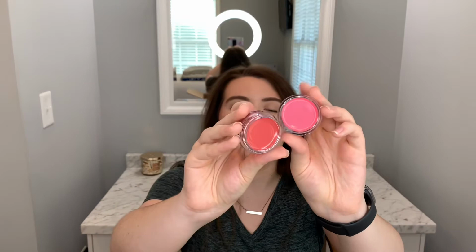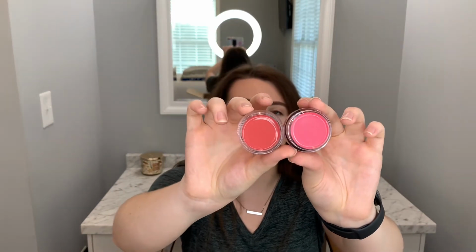So Bora Bora is definitely more of a bubblegum pink, which I do really love pink blushes. So that is Bora Bora, and this one is Tahiti. So that is what they look like. I'm really excited to play with these.